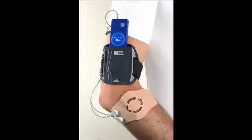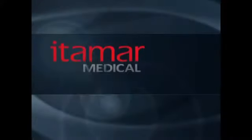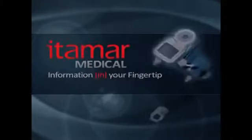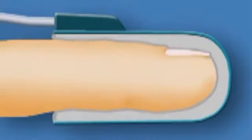Israel has a very strong biotechnology industry, and medical devices is one main area of development. Itamar Medical in Caesarea has used the measurement of peripheral arterial tone, or PAT, in two innovative devices. Peripheral arterial tone is actually the monitoring of those pulses that are in your fingertip or at the extremities. They turn out to be a very important indicator, almost a non-invasive window into the body.